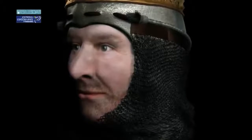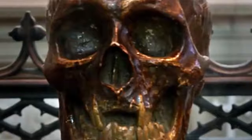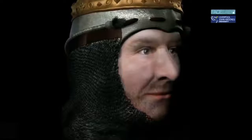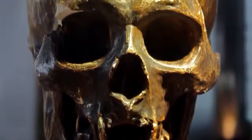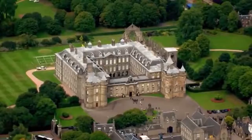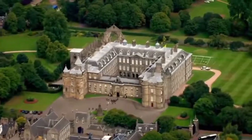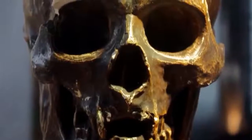Hugely important, particularly because no contemporary images of him survived. And so the skull, as well as the written descriptions we've got, are really the... And now his skull is on display at Holyrood Palace, a suitable home for a king of Scotland. It is so fitting that this cast of Robert the Bruce's skull is in Holyrood, because it's the very heart of Scottish government. The skull of Robert the Bruce is one of the most prized objects in the royal collection, an amazing thing.